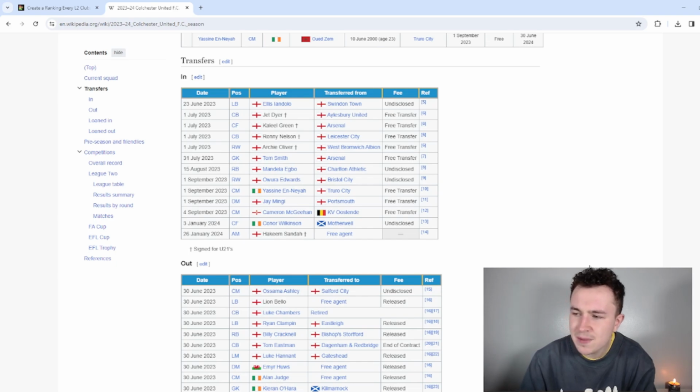And something that always seems to happen with Colchester is in the summer, they never really look to improve their team. They get in a relegation battle, and then in January, they make some really, really good signings. And that is once again what has happened here. Connor Wilkinson has come in on an undisclosed fee from Motherwell. I think that is a very, very good signing in my opinion.